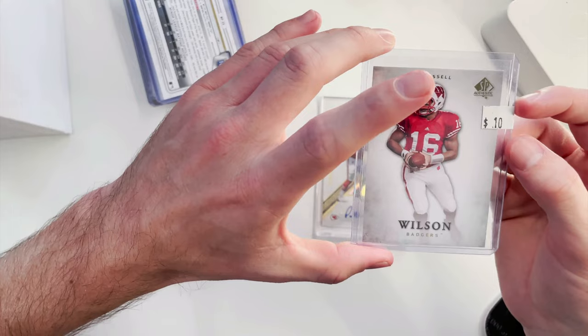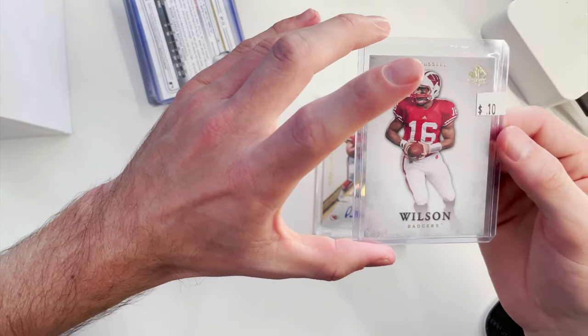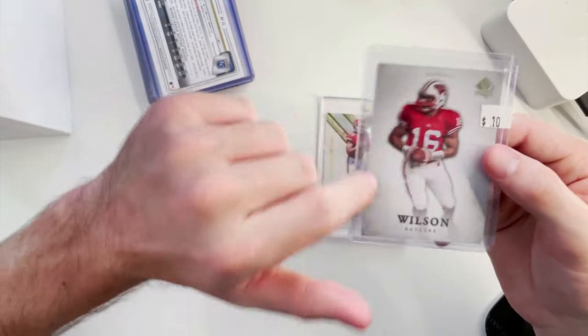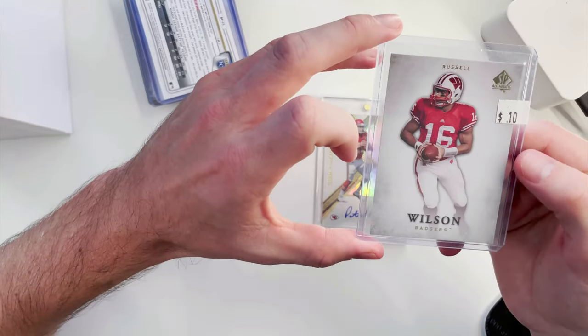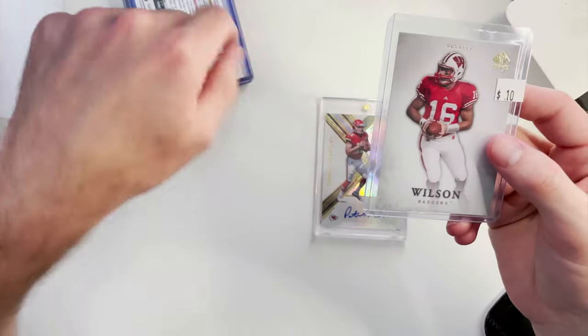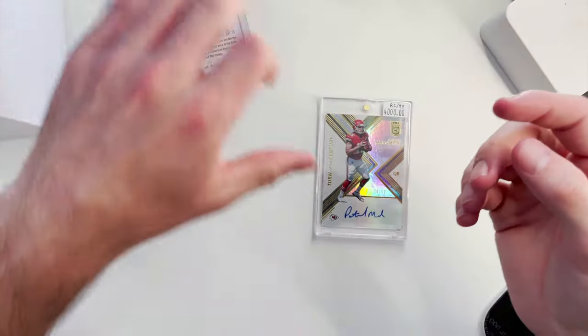I have some more that are at PSA, and whenever something cheap comes up, I'll probably send this also. So this will be added to a bulk grading order, or maybe go to CSG along with some of these guys.